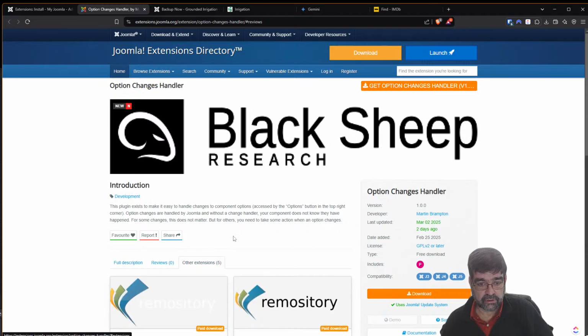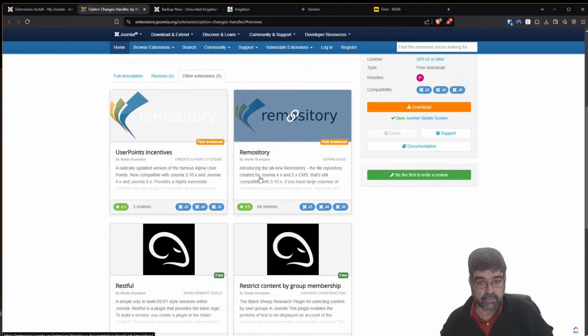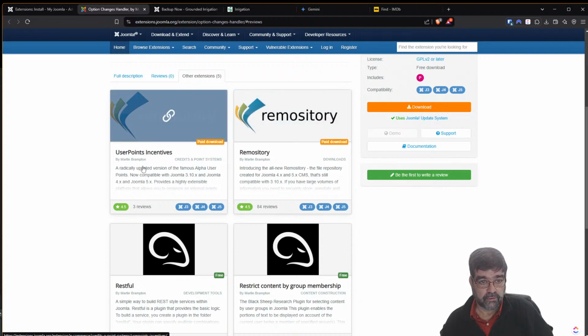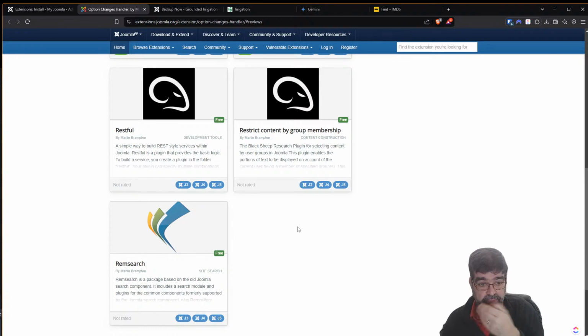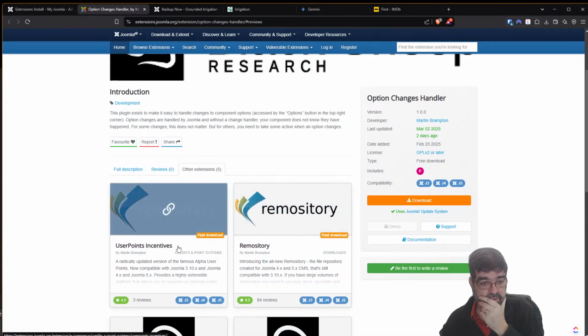There's other extensions too. Repository. Oh my goodness, that's been around for a long time. User points incentives. RESTful, restrict content by group membership. All right, let's just check this out here.